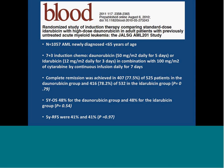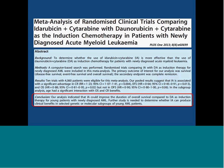Yes? Oh, so was that previous slide dauno for younger patients or dauno? This is all cycles, all various doses, either 45, 50, 3 days, 5 days.